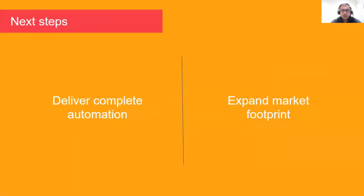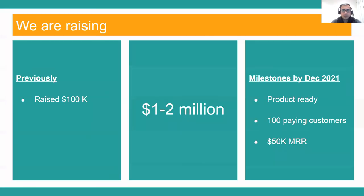To build a successful, large, profitable business from all this traction, we now plan to focus on two main areas. We would like to accelerate our product development activities so that we can deliver a complete automated solution for our clients. We also want to ramp up our marketing and sales activities so that we can expand our customer footprint. And to achieve this, we are now looking to raise in the range of $1 to $2 million. We believe with these funds, we can develop our product, commercialize, and expand our market footprint.